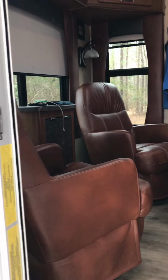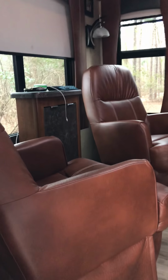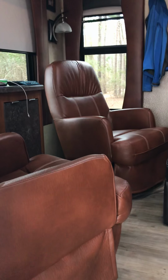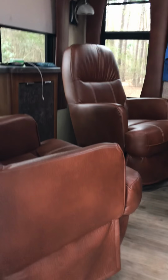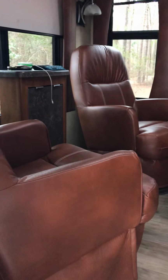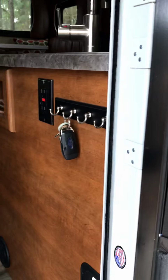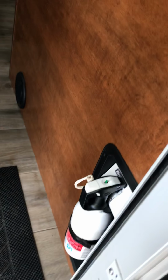So when you walk in, you have the living area. So this will come with either the rocking chairs or a couch. J couch, I believe they call it. I didn't think the couch was comfortable at all. We sat in these rocking chairs and they're very comfortable. So we elected to go with that. Got a little keychain holder, little spot there, the fire extinguisher, and here comes Ginger.